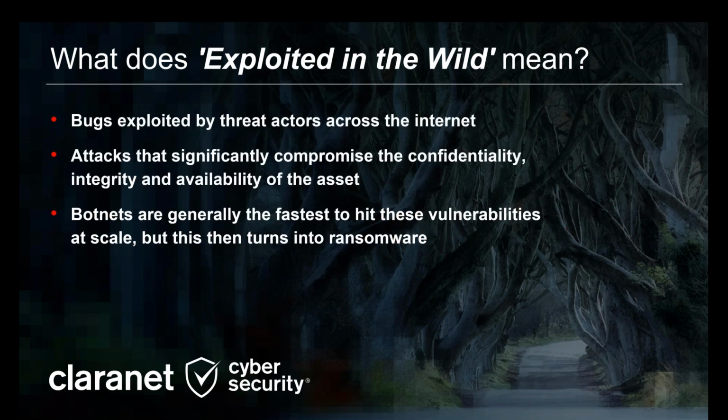So attacks that are exploited in the wild will significantly compromise the confidentiality, integrity, and availability of the asset, the CIA triangle, and it will give an attacker a foothold into then potentially attack the wider organization or completely undermine the wider organization's reputation, for example.